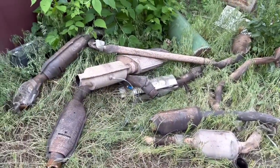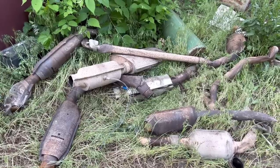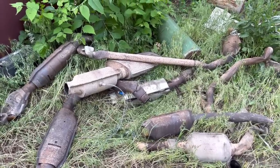I've got a few down here that I wasn't quite able to cut before my battery died, so I put the battery on the charger, and we'll throw these in the next box. But what I'm going to do now is I'm going to go to where the other converters are in storage, get those loaded up, and I'm just going to take boxes with me in my trailer.